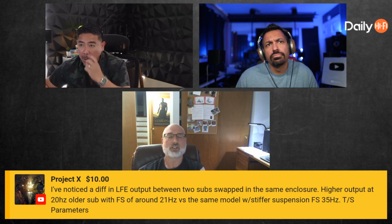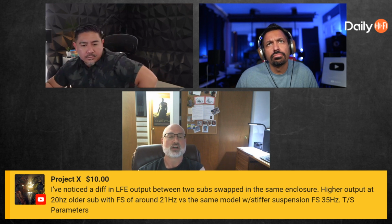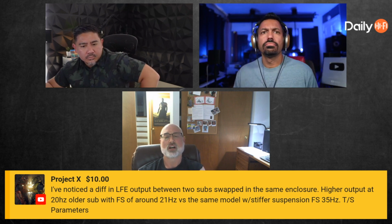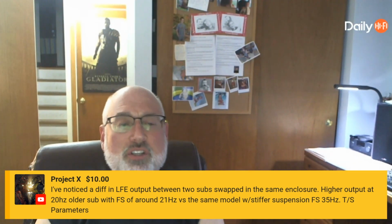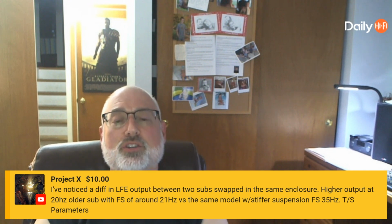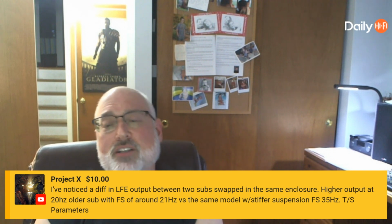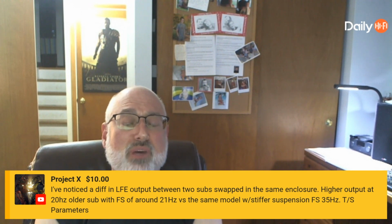Well, basically, you've got the same size cabinet and two woofers. One of them with a deeper FS, meaning that woofer wants to have more output or live at a deeper frequency, versus one with a higher resonance frequency. So you would see this revealed in the differences in the frequency responses as well. You would sweep both subwoofers, and the one with the FS of 35 hertz would have a peak around that frequency, depending on the box size.